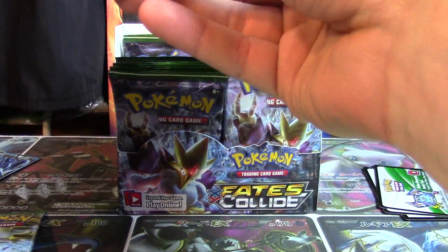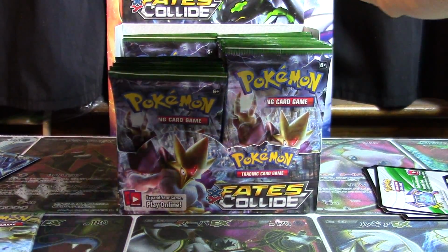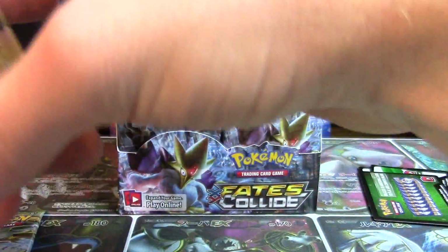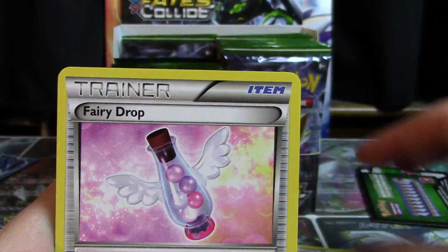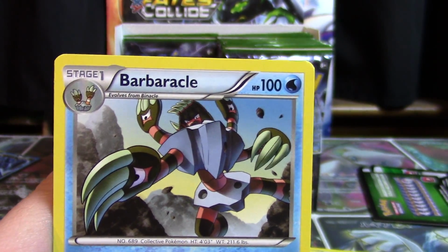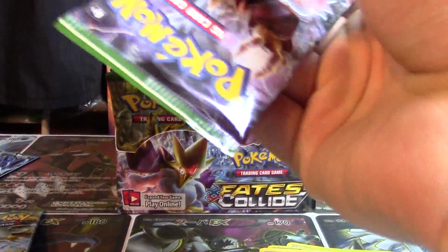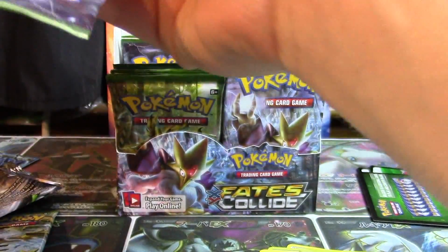Sorry guys, I've opened thousands of Japanese booster packs, so it's going to be different for me. I just have to get used to it, I think. We've got a Kabuto, Loudred, Fairy Drop, Whismur, Minccino, Riolu, Binacle, and Solosis. Reverse holo is another Riolu. And Barbaracle is going to be our rare, and I guess this is playable or something? I don't know. You guys who actually play the TCG are going to know a lot more about that than I would.